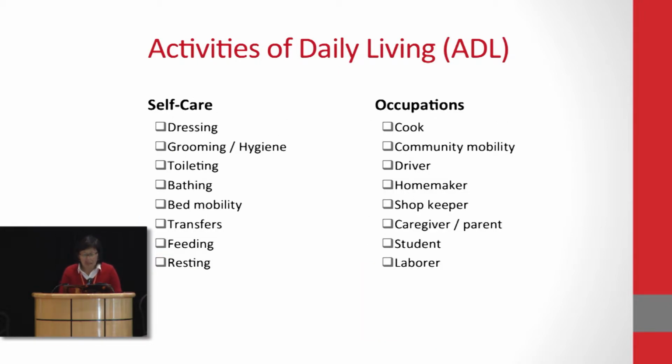OTs assess activities of daily living, as I described, and I split it into two areas. One is self-care, and those are the things that are how I take care of myself. Dressing, grooming, hygiene, toileting, bathing, moving in the bed, transferring from one spot to another, feeding, and just plain resting, how you recover with sleep at night or taking naps.